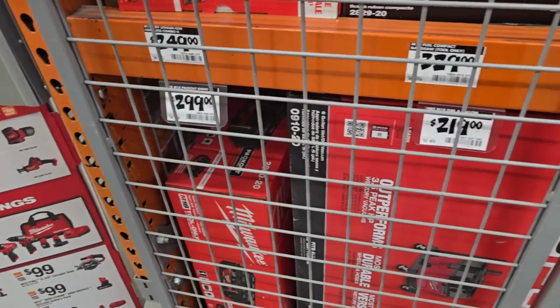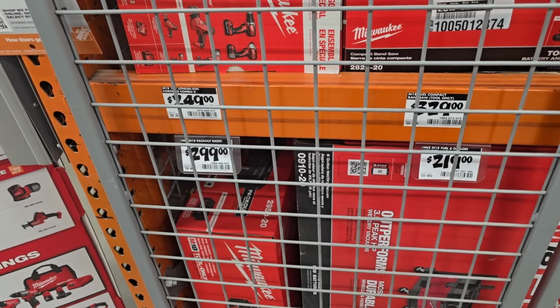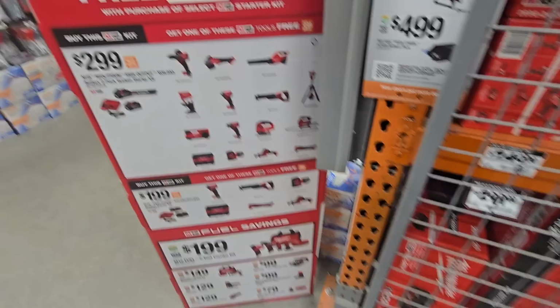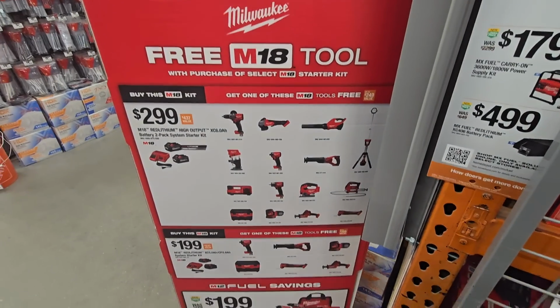There is the vacuum there, and that is one of the newer items. And then you got the pack out radio there for $299. So mix and match and hack, guys. These are definitely some really nice deals.